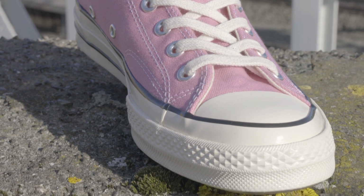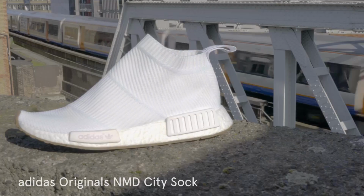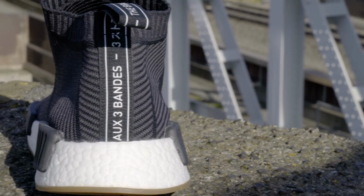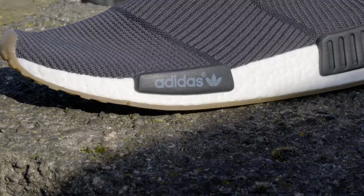Yeah, definitely. So next up, it's still very much the shoe of the now, and it's the NMD in the form of the City Sock. Two very clean makeups. It's a sleek shoe, not gonna lie, it just looks so good on foot. I think with that, they've definitely looked at what the consumer wanted as well. Definitely, put thought into it, as opposed to thinking the consumer's going to like this. Yeah, they've seen how the shoe works. It's made with the consumer in mind, isn't it? Very much so.